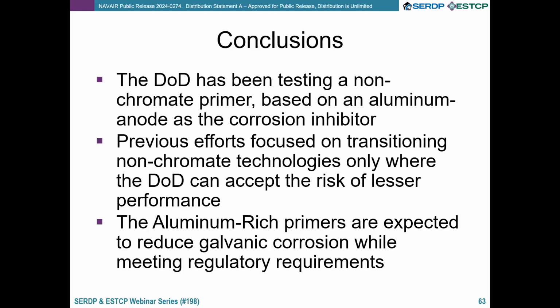So in conclusion, I believe what we have is a non-chromate containing primer that's based on aluminum as an anode to the underlying substrate. And we're able to focus our efforts on testing and transitioning this new technology where the previous non-chrome efforts have failed. And that's where we're leery of accepting the risk of performance. And because of that, we are likely to have a solution for a lot of the areas of priming aircraft that have yet to come up to meeting those DFARS and other regulatory requirements.